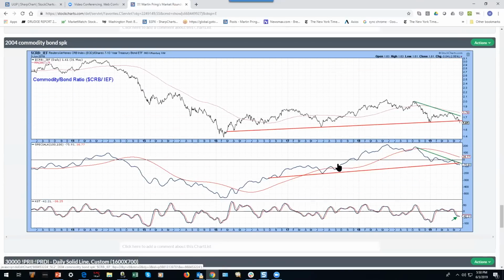So when we're looking at commodities and when we're looking at bonds, we have to compare them with commodities. And in this case here, we've got the commodity bond ratio. So moving down is when bonds are outperforming commodities. It's deflationary. When it's moving up, it means that commodities are outperforming bonds.